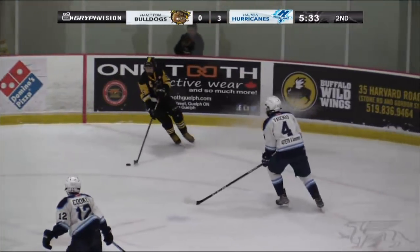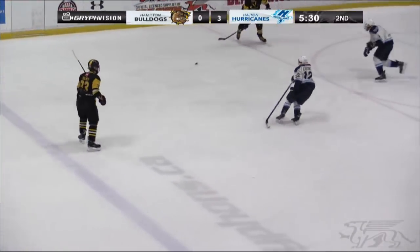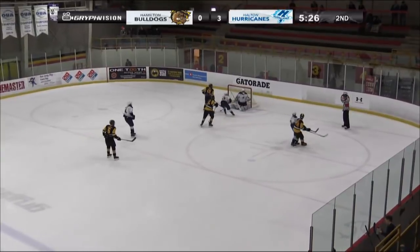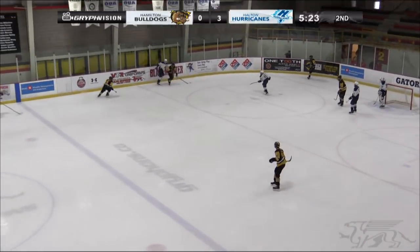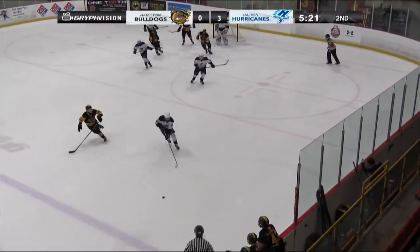Hamilton with lots of room to maneuver here as it's sent to Peony, winding and firing, looking for that short side, just wide. Kennedy trying to get it out. Now it's back to 5-on-4. Peony at the point, can't gather it.